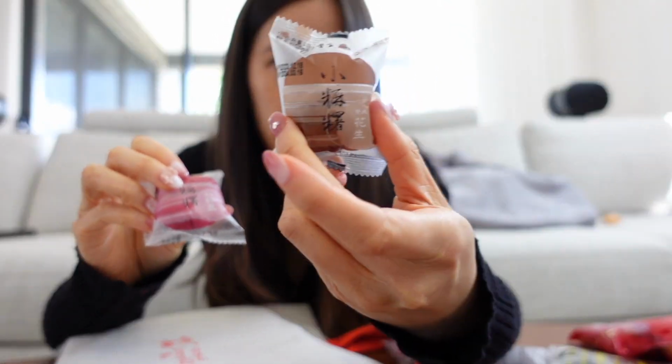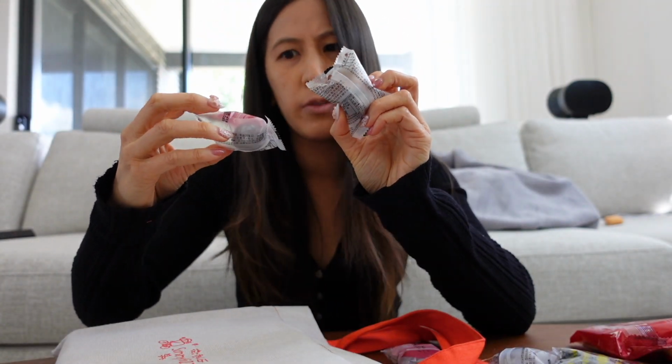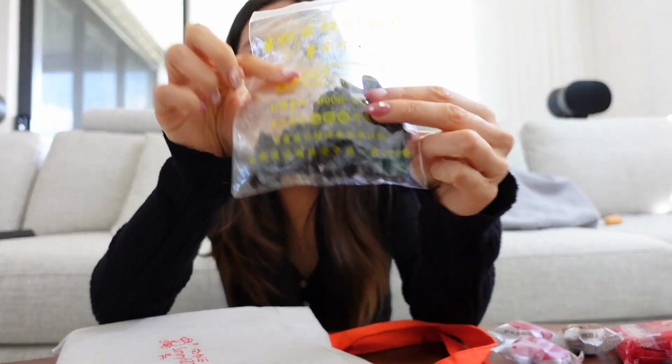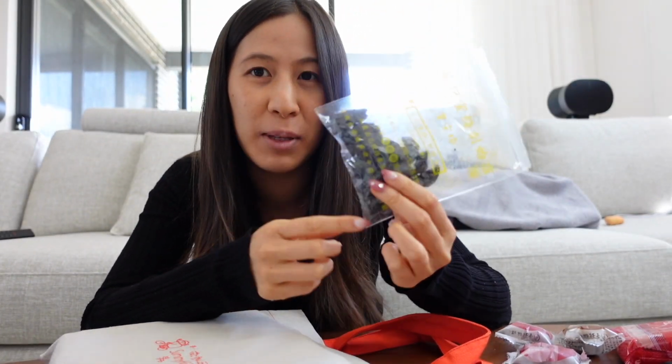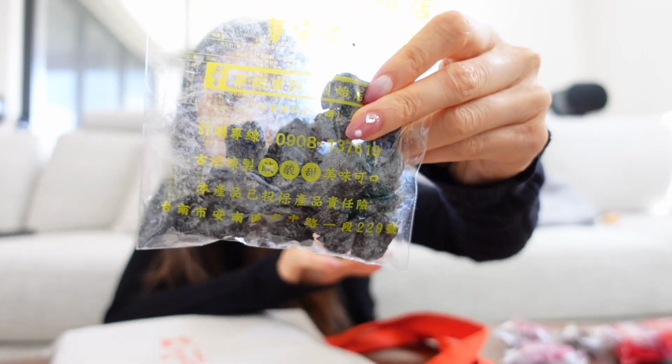So this is what the mochi looks like. I think one of them is peanut flavored, and then the other one is red bean. And I also got given these prunes. I remember my boyfriend's mom was saying, oh, this is really good for digestion. And she gave me 6 of them and I ate all 6. And I was like, well, it's definitely good for digestion because I had to go to the toilet straight after that. So got a couple of these dried prunes.